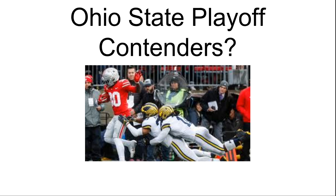It won't matter, Luke, because you're going to get help and you're going to get in. We will get in, and we deserve to be in over Oklahoma. No, you will get help. Well, Michigan State, Penn State. We're going to beat Northwestern, and all were ranked.